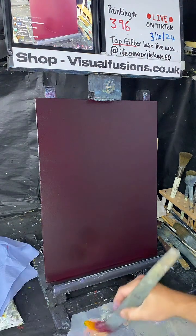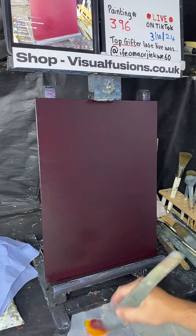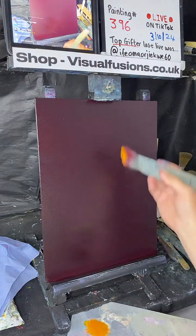Okay, let's go with this Indian yellow. Right, I'm going to put this literally everywhere.